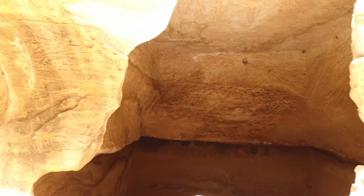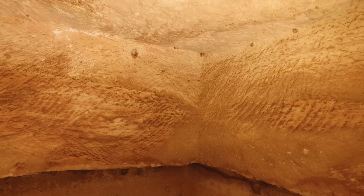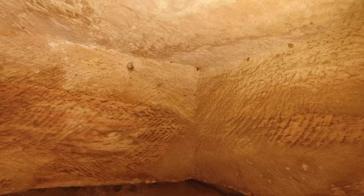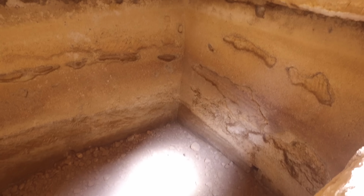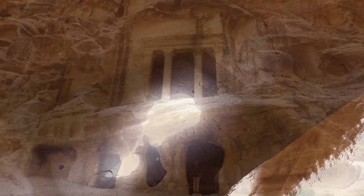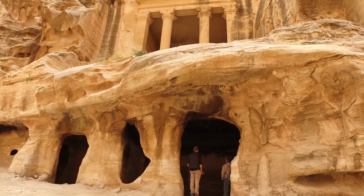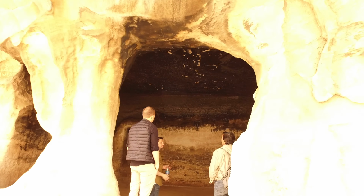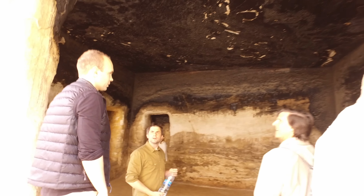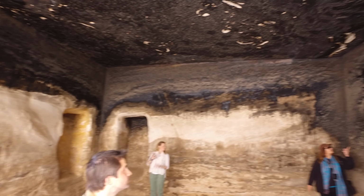So here again, we're going into another chamber. You can see the tool marks on the walls. And this one actually has a second level down. Again, with our trip in April of 2019, we're going to see Petra in more and more detail. I believe we're spending a day and a half there, which is a great amount of time. And then inside, another quite massive chamber with all the soot on the ceiling, result of habitation by local people.